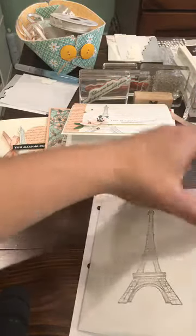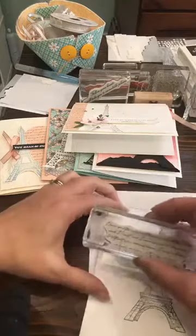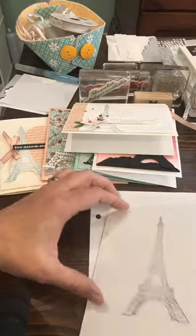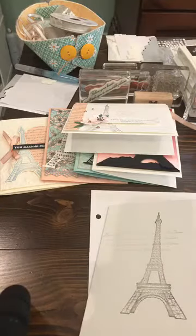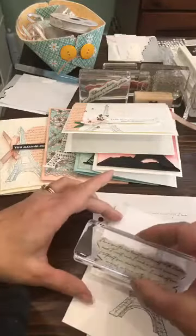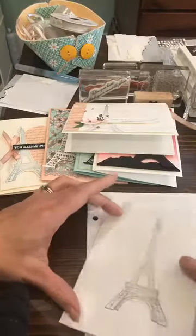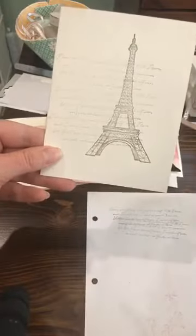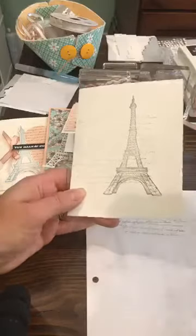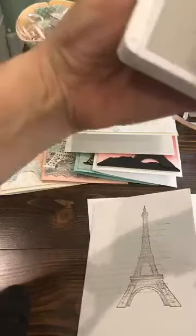And I'm also going to stamp the little poem, so I'm going to ink this up in the gray, but because I want it to be a little lighter, I'm going to stamp off first before I stamp. So it's a little bit more subtle. So I'm going to stamp off again. And I'm going to stamp it one more time without re-inking it. So it just gives it a fun background. But it's a little more subtle. It's not your main thing.